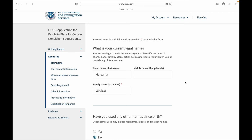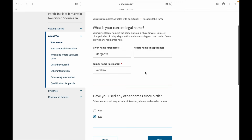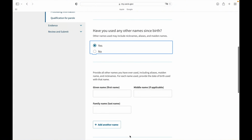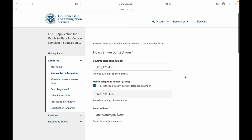What is your current legal name? Your current legal name is the name on your birth certificate unless it changed after birth by a legal action such as a marriage or court order. Do not provide any nicknames here. So this is my full name. You might also be having a middle name, which I don't. And then from there, it's asking you, have you used any other names since birth? I said no, but if it's a yes, then you would need to provide all the names that you've used since birth.